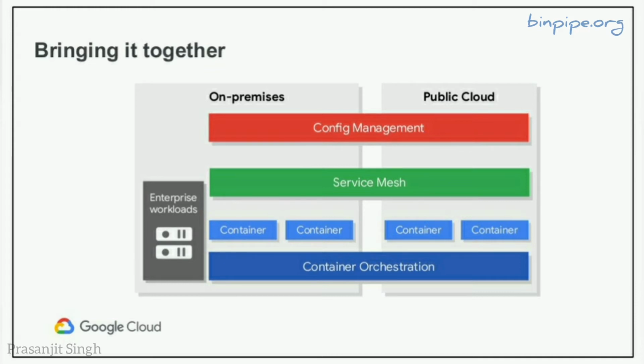Now that we know what Anthos is, let's discuss how different moving parts of Anthos work. So what I'll do is I'll attempt to explain how the different Anthos moving parts work together. We'll take a deep dive and understand and demystify everything around Anthos. So the first thing is, as we discussed earlier, the container orchestration.